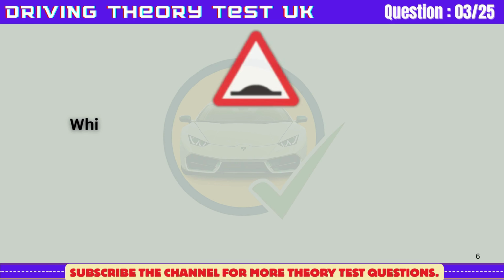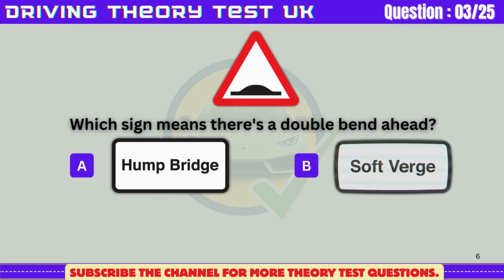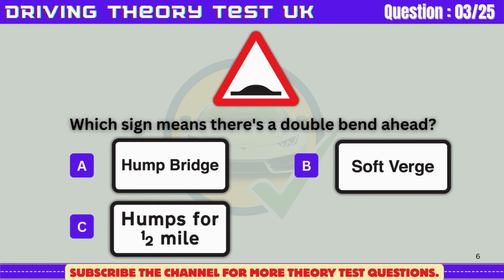Question 3. Which sign means there's a double bend ahead? A. B. C. D.